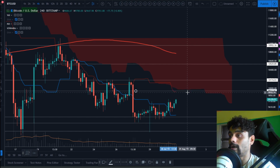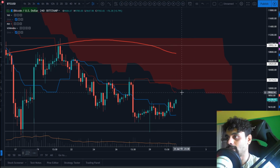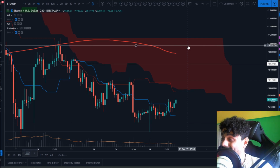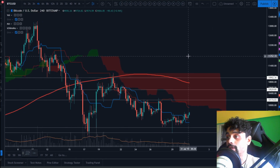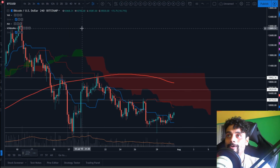If we break into the cloud, let's go ahead and remove the horizontals because you don't need them. If we break into the cloud, what are we looking at next? I'll be looking at this level over here, 10,760 on the 4 hour, and then 10,900, perhaps even all the way up to 11,100 for an edge to edge trade if you want to get aggressive on the cloud trade. Hey, why not?